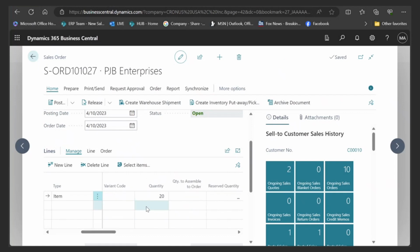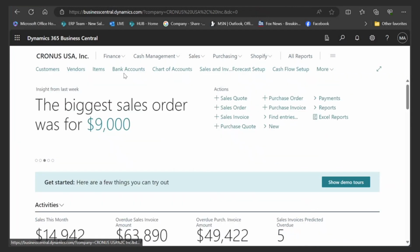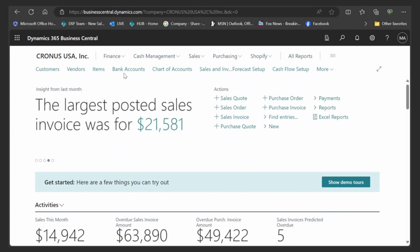Wow. Not only how real time, but allowing people to work within Outlook and not having to go back and forth within the different systems. This is definitely one of the key features that separates Business Central from any other small to mid-market ERP system. Perfect. All right. Thanks, Pat, for highlighting all those awesome native integrations into Business Central through Microsoft 365.